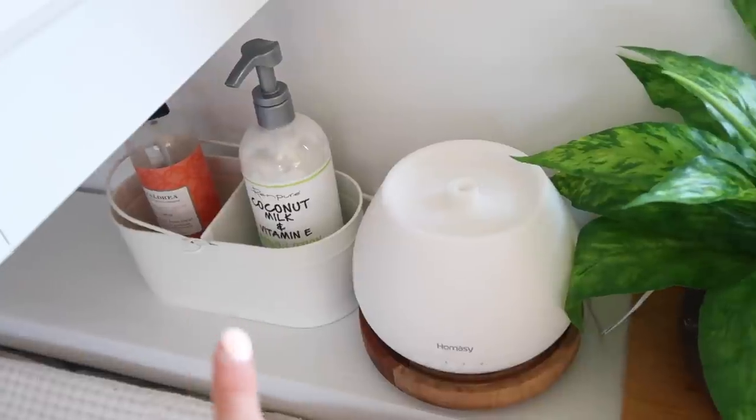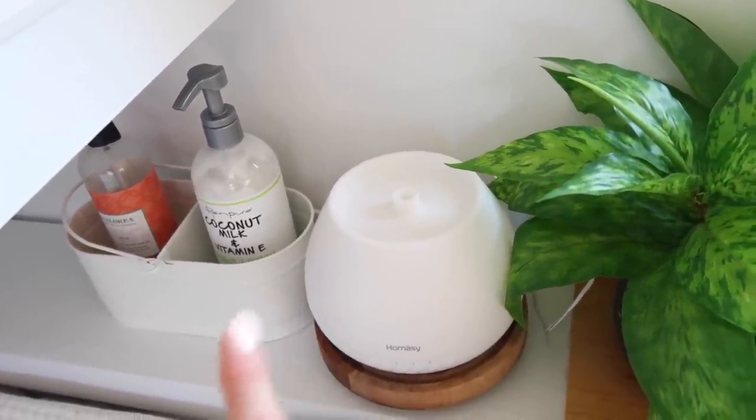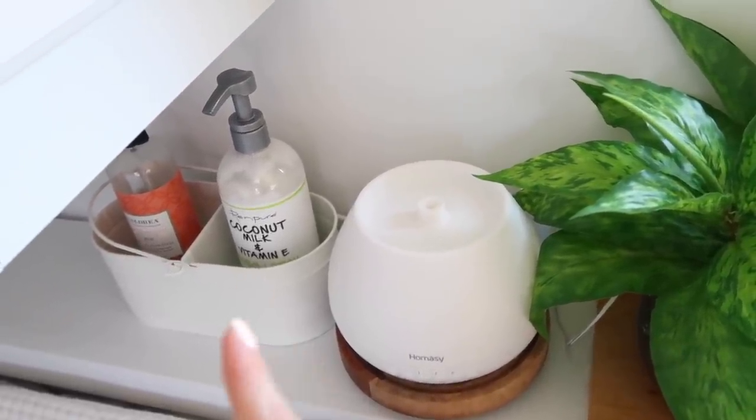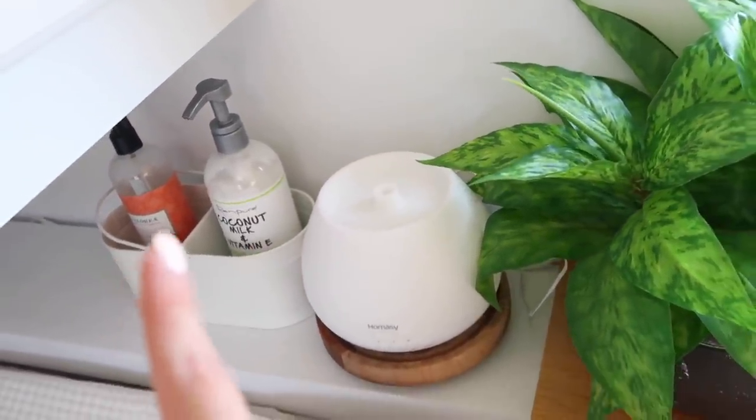This little bucket, I think I showed you guys in a vlog not that long ago. I thought I was gonna use it in my car, but then I had a problem plugging in my charger in the car, and I can't keep it out there. But it works perfect for my everyday lotion and a little room spray.